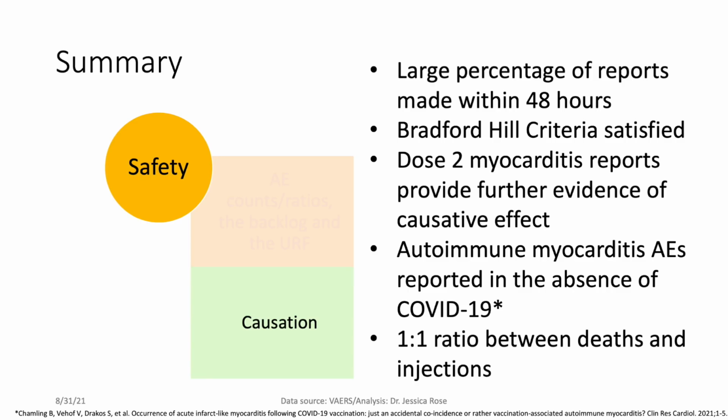So to summarize causation, there's a large percentage of reports, not just for death. I did this for many groups and many standalone adverse events as well, being made within 48 hours. The Bradford Hill criteria is satisfied.